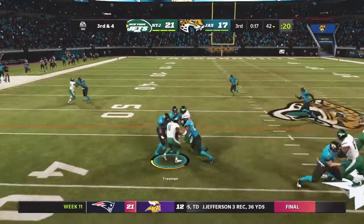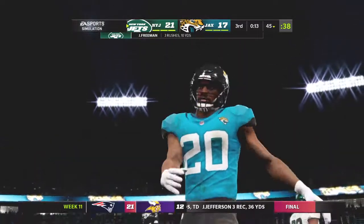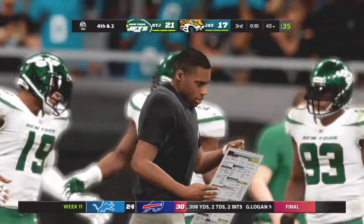From the gun, it's a run for Freeman. And they're going to mark him down short, maybe by about a yard, if that. Give him 3 yards there, as that'll take us to 4th down.